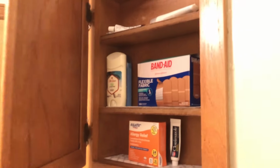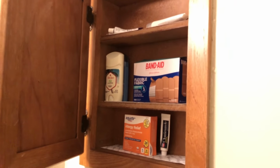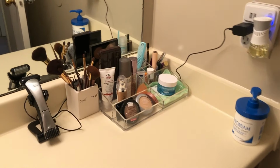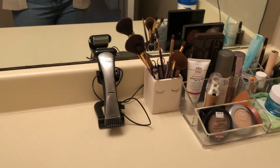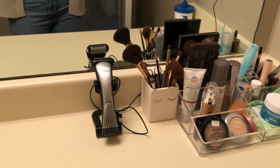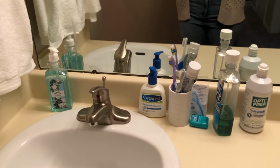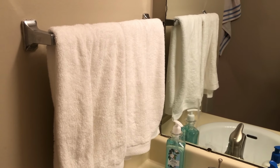I don't actually keep very many medicines in here, but just some topical things, deodorant, bandages, etc. I've got my moisturizer and then all of my makeup and sunscreen here. This little shaver thing that I use to trim my fiance's hair sometimes. And then over here is all the tooth care things, along with 2 plain white hand towels.